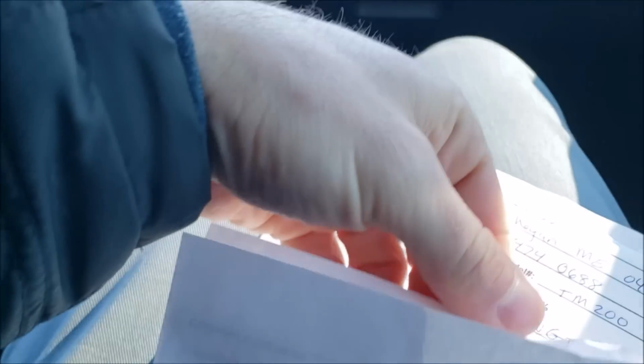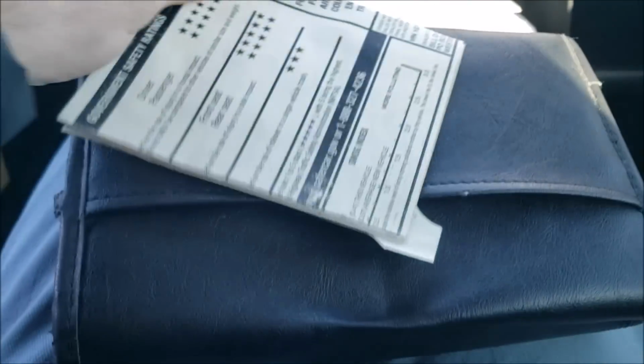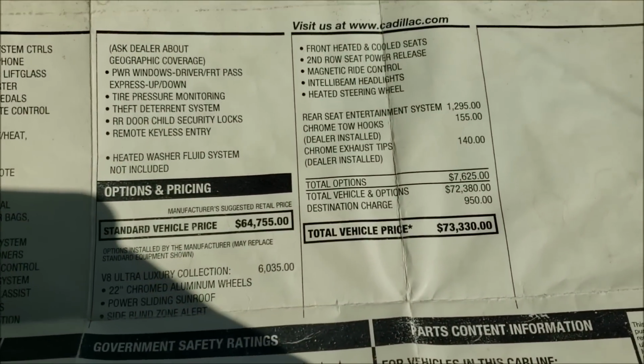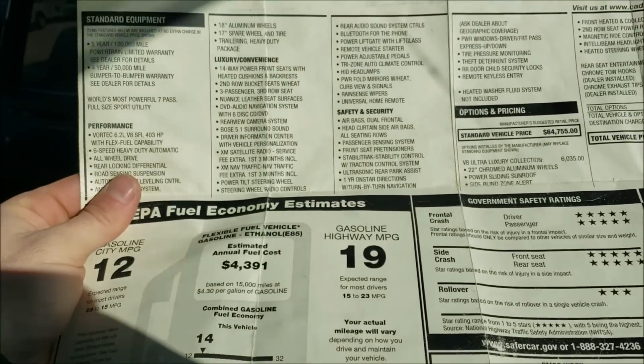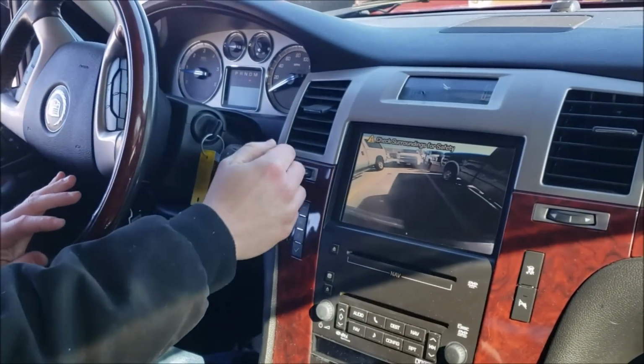So this purple Escalade has a bunch of receipts, some for new tires, 4 brand new tires in March, and all kinds of cool goodies. So records for it. Hey, is this what I think it is? Yes, it is. Original window sticker price of $73,300. So this truck was 73 grand 10 years ago, and it's probably going to be like 10 to 12 now. That's why I love these trucks so much.